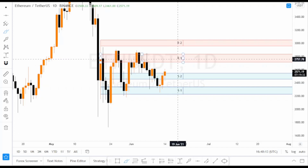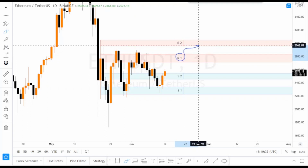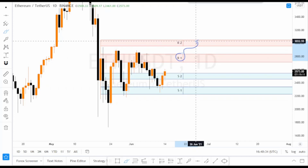At the moment, the real challenging area on the daily time frame is going to be the 2,700 and 2,900 area. If we manage to break it, as long as BTC goes towards $48,000, we will reach the resistance number 1 in the first place, and then we can go all the way up to the 3,100 level.